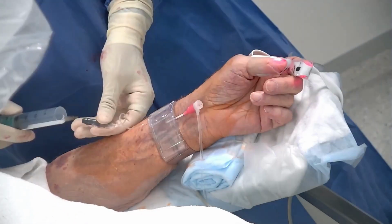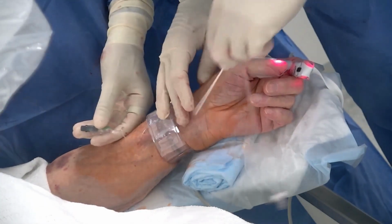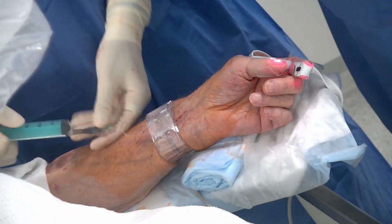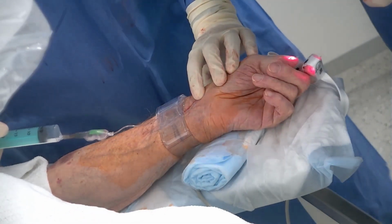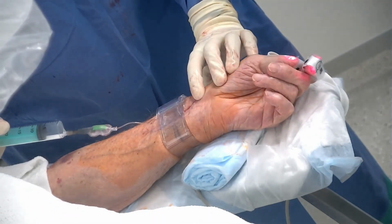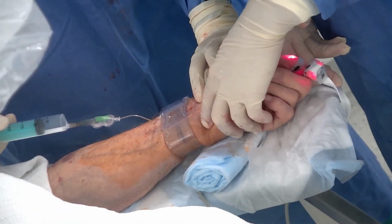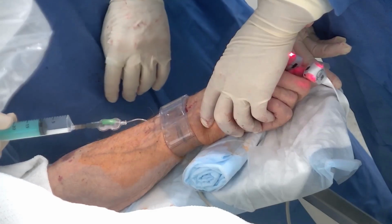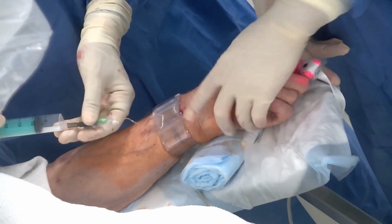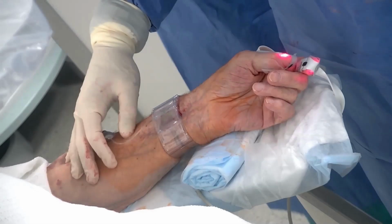So Sid's going to just put 15 to 18 cc's of air into the band. We're going to take the sheath out, and he's going to just slowly deflate the band until we see a little bleeding. That's one way to do it. The other way is to put your finger over the ulnar and wait for a pulse in the radial. And it's right about the same time he sees a little bit of bleeding. And so now we're going to just put a little air back in. So that's about 10 cc's of air total.